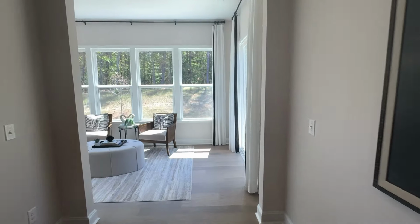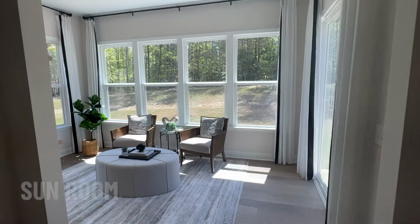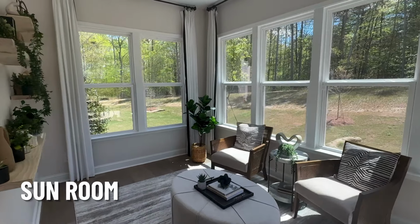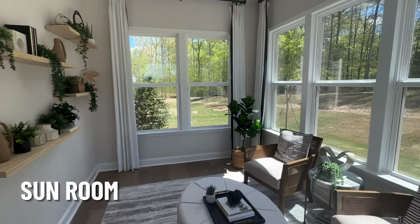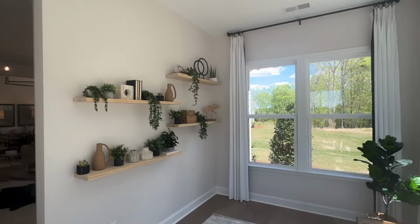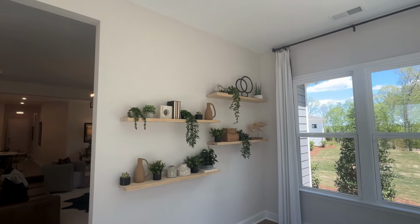And this home has this amazing space. Now, this is an add-on. This is where you get in that additional 200 square feet right here. But this is an amazing sunroom on this home. Look at this. Beautiful. Absolutely beautiful.